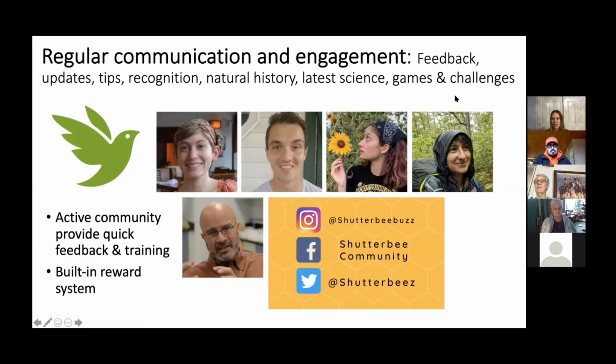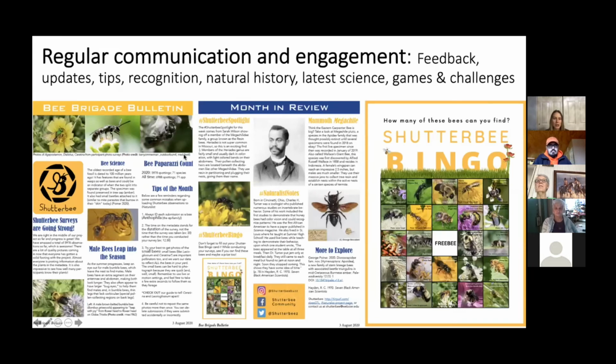conversation, and we share the latest science news on bees and things like that. That includes a bulletin that we send out, as well as some training materials, and a bingo game that was really fun. I think we have to adjust our cards a little bit next time, but that was our first year doing it, and that was really fun. Not everybody took to it, but some people really did and had a good time with it. So basically, looking for the bees in their yard to see if they could get bingo.